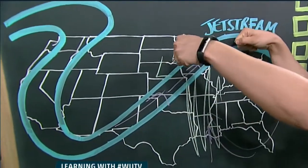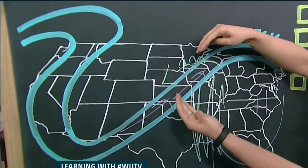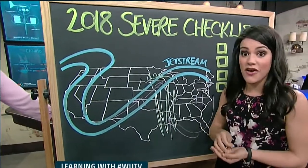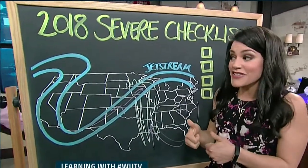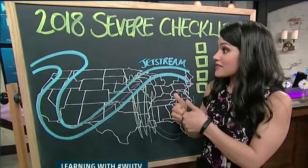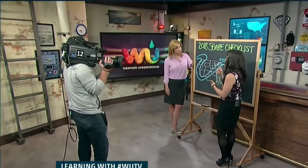This high amplitude pattern? This is going to bring in some energy in the upper levels of the atmosphere right here. That energy helps enhance the lift in some of these areas. So we're going to have, it's called quasi-geostrophic, there's a big word for you, upward motion in play here to help create some extra ascent in the atmosphere. That's going to be important because if we get the surface heating, that combined with the upper level ascent could really help get things going.